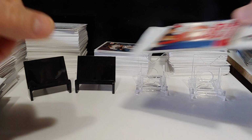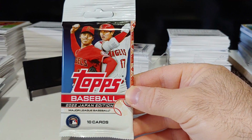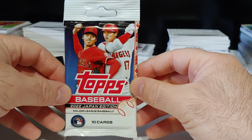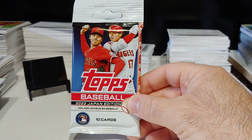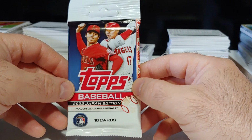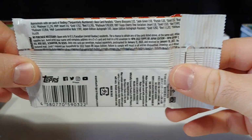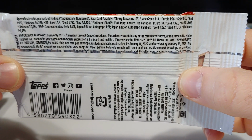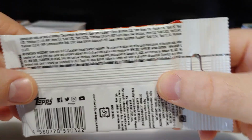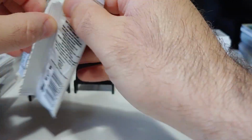We are back ripping some more 2022 Topps Japan baseball. This is my new favorite product. Can't find Update anymore, so I've been getting a couple of these, although the prices are going through the roof as well. Very limited, only 1,000 cases made. Here are the odds. There are some beautiful parallels, and the cherry tree variation inserts are really awesome cards. So let's get into it and see what we can find.